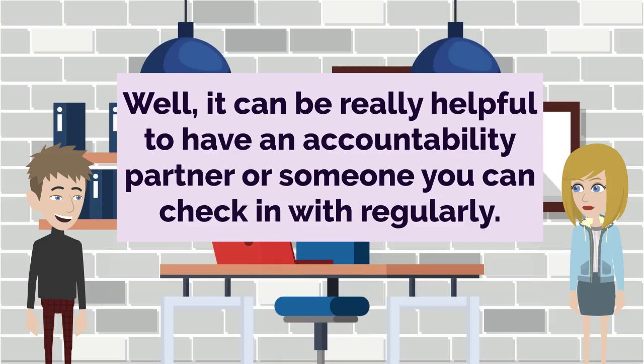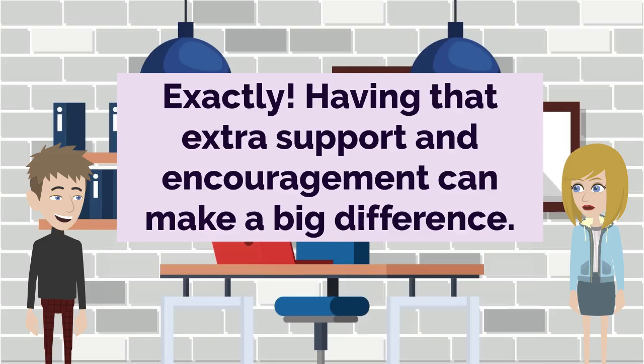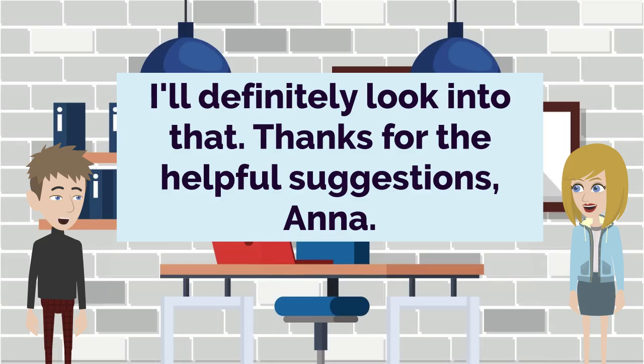Well, it can be really helpful to have an accountability partner or someone you can check in with regularly. That's a great idea. Maybe I can find a friend or family member who's working towards a similar goal. Exactly. Having that extra support and encouragement can make a big difference. I'll definitely look into that. Thanks for the helpful suggestions, Anna.